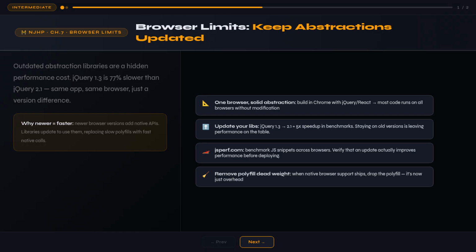This is measurable. A JSperf benchmark comparing jQuery 1.3 through jQuery 2.1 on Chrome shows that jQuery 1.3.2 is 77% slower than jQuery 2.1.0 for the same operations. The oldest version is nearly 5 times slower. If you're running jQuery 1.x from 2010 in a modern browser, you're leaving substantial performance on the table for no reason. The lesson is not to blindly update every dependency, it's to understand that browser-facing abstractions improve performance over time, and staying on old versions has a real measurable cost.